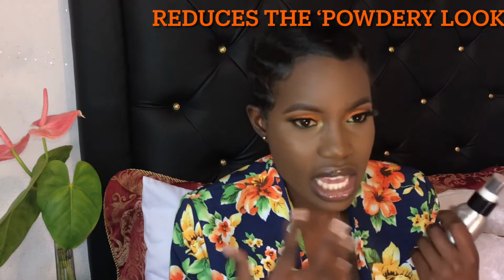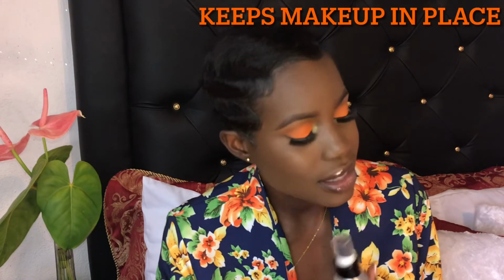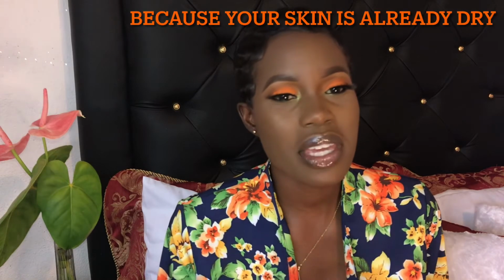And finally we have our setting spray. So what the setting spray does is it makes your makeup last longer, right? So it extends the life of your makeup, the duration of your makeup. Again, the setting spray is another thing that you would choose based on your skin type. So if you have dry skin, you may not necessarily want to go in with a matte finish setting spray, but if you want, you can just ensure that your foundation is not matte, or make sure that you moisturize before you apply all of that makeup.